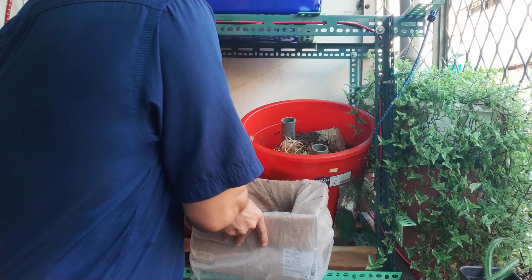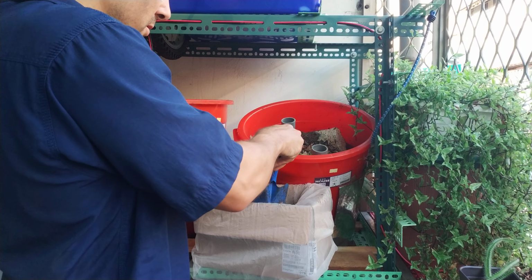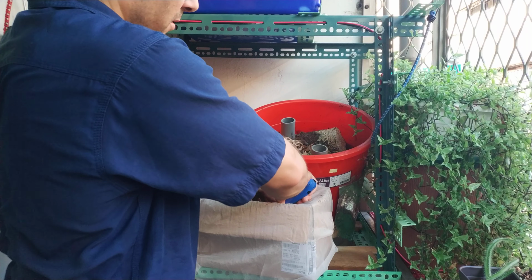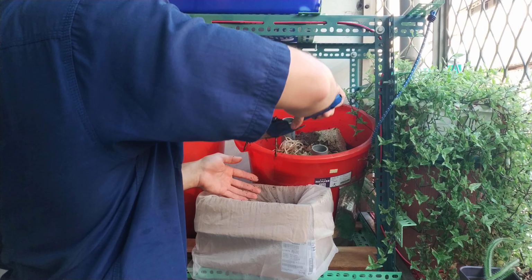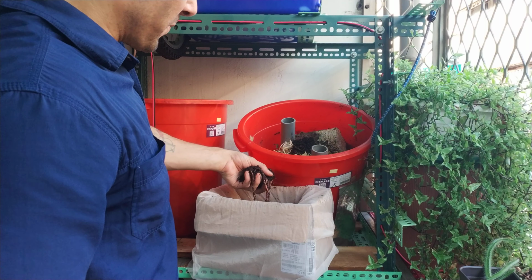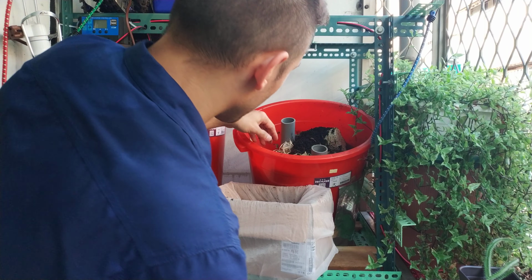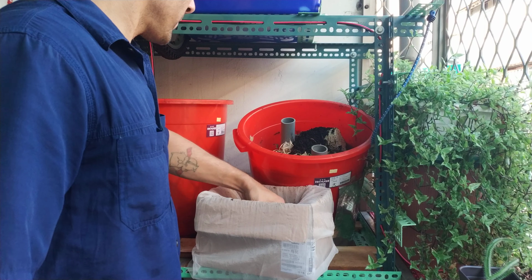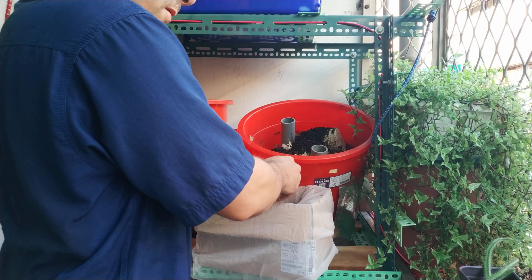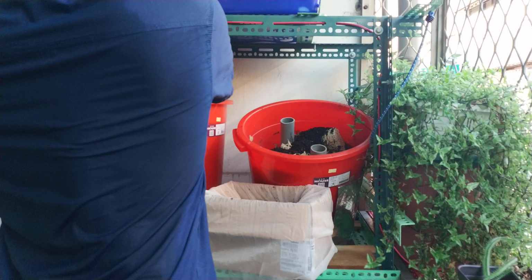All right, and I'm gonna carefully use this little trowel because I don't want to cut the worms when I put it in the dirt, but there. And I'll just use my hands. Sprinkle them up there. Full in this one.